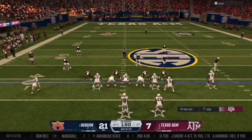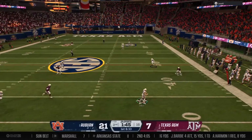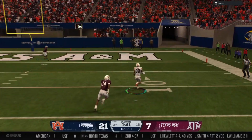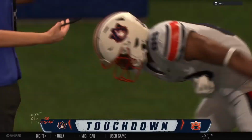They begin at the 39. On first and 10, looking to throw. Moves out of the pocket. Tries the right with a quick throw. He's got his man in the open field. Touchdown, Tigers. Still no answer for this offensive machine.